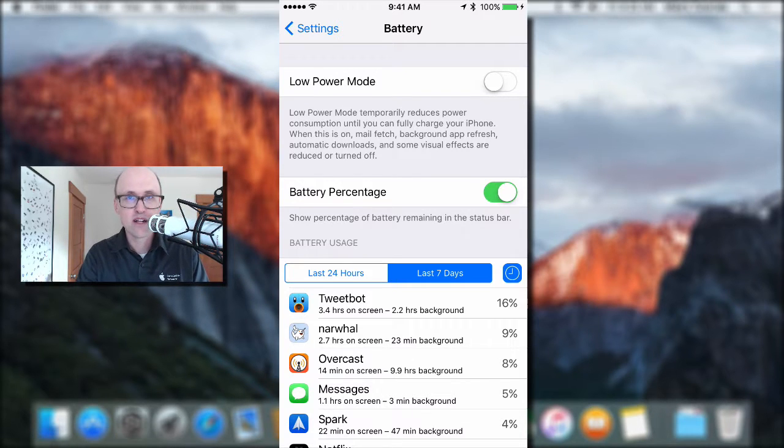It turns off automatic mail fetching, background app refreshing, automatic downloads. It tones down some of the visual effects. And if you're on iOS 9 and you get down to 20% or 10% battery life, the phone, or the iPad, will tell you and offer to turn on low power mode. But if you're going on a trip or you're going to be using your phone heavily for a day, you might want to pop in a battery and just turn on low power mode.